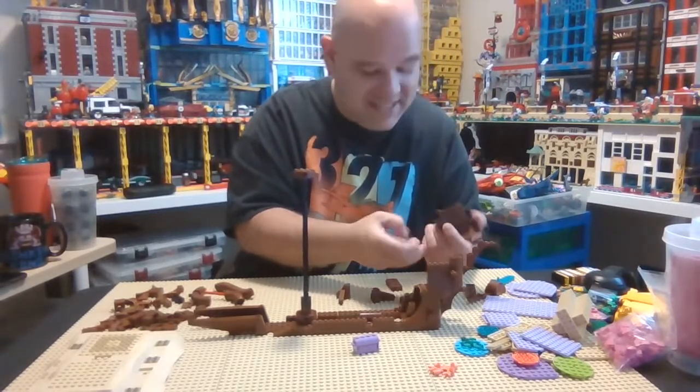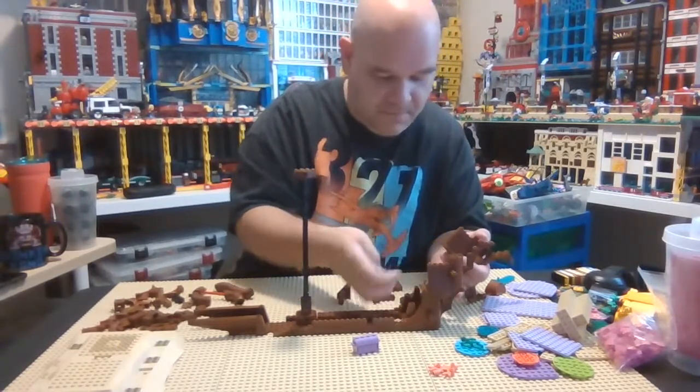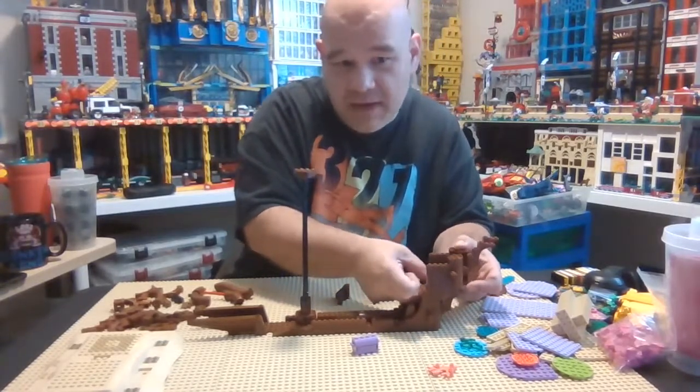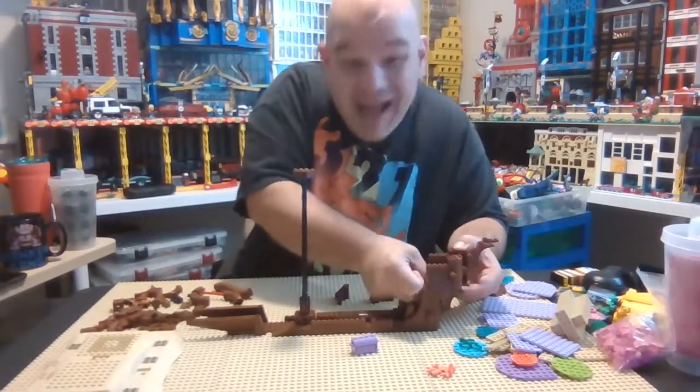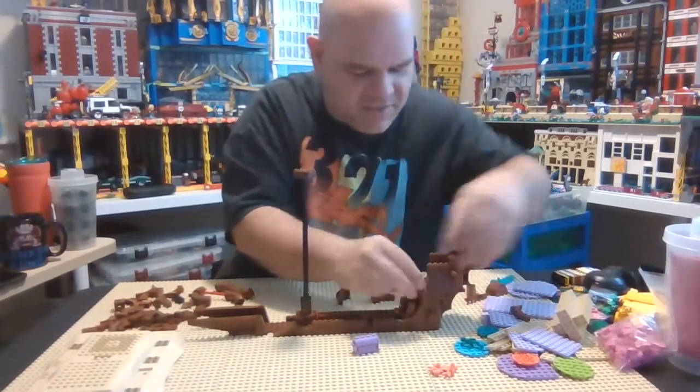Yeah, lavender leg represent for sure. Not doing too bad on time. About 25 minutes in, and we're this far on a pirate ship. I'm not mad at it. I think it's working out pretty good. I mean, I am mad at pieces falling off, but you know.